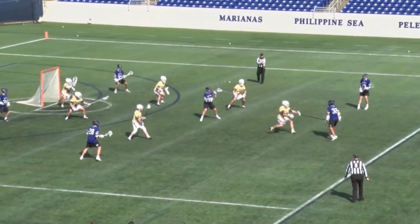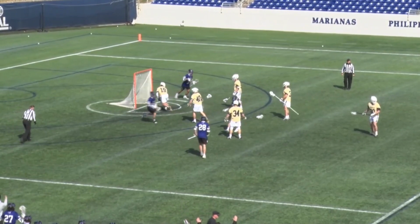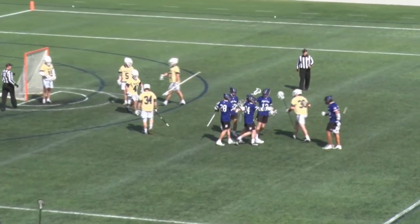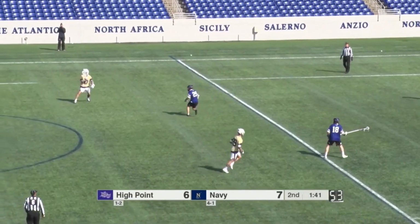Watching tape heading into this game, Maya is a really fun player to watch as a Canadian. He always keeps his stick in his left hand at all times. Does a nice job there of just dropping his shaft, throwing low to low, and scoring the goal there. 55 as well. That was in traffic and impressive.